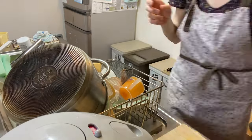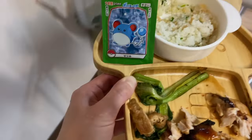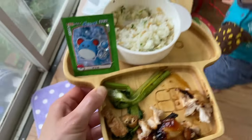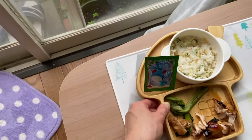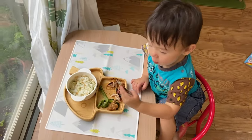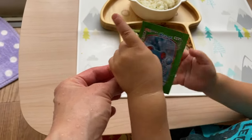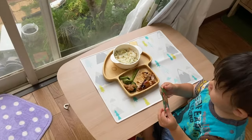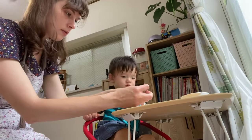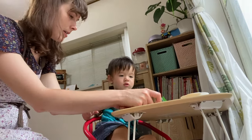Being a mom is hard work. I'm constantly busy with housework, running errands, as well as meal prepping for the kids, doing homework with Leo, while also tending to my very rambunctious toddler. Okay, let's put that on the rice. I can't imagine doing all this on top of working full time. I have so much respect for mothers and fathers who do it every day.